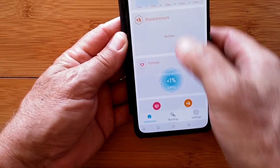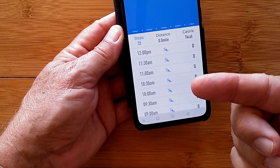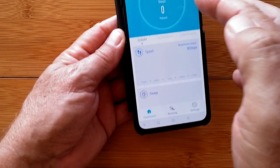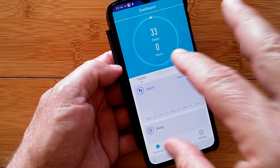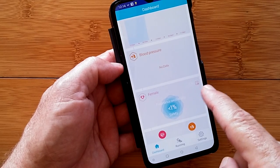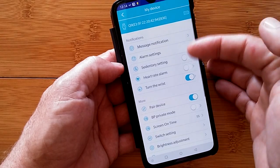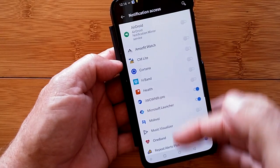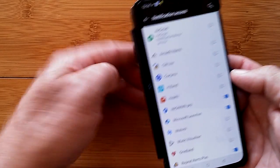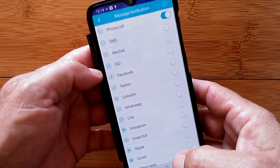What else can I show you in here? The dashboard is basic. You go into hour by hour, what it's accumulated in terms of step count and such. You've got yesterday, 2 days ago. We've reviewed this overall app before. The update of the female section is what's pretty much revolutionary with it. In the settings, you go into the Q9 itself. Here's where you can set up message notifications from all these different apps that you have. So you will get push notifications on the watch directly from the apps in your phone that you pre-select.